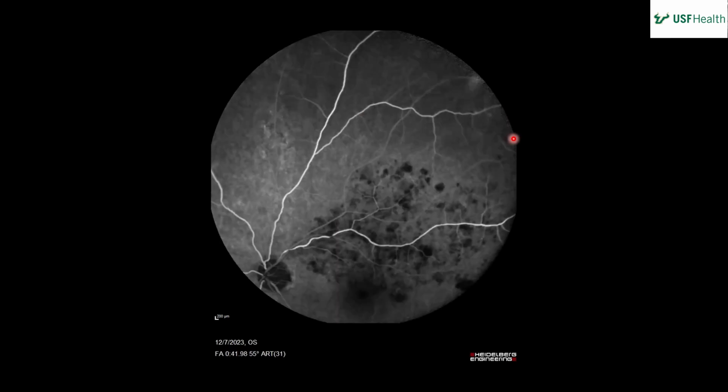This is a wider field view that shows the areas of hypofluorescence along that same superior arcade. You see these attenuated vessels. Is this artifact? Yeah, it might be, and we're getting pretty far out, so I don't know if you would call this necessarily capillary dropout or not. Well, that's what you're looking for: capillary dropout and neovascularization. Okay, so I'm not seeing neovascularization, and maybe would not call that, but it's really far out.